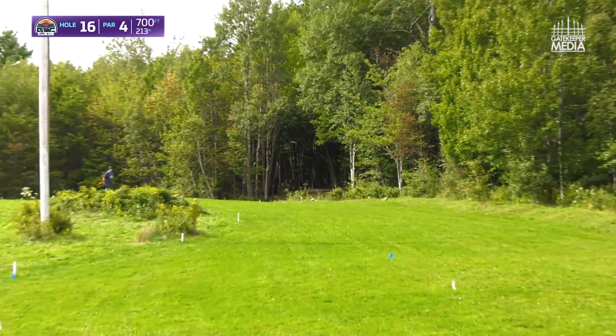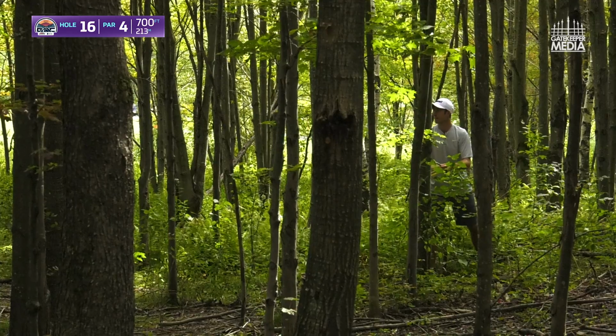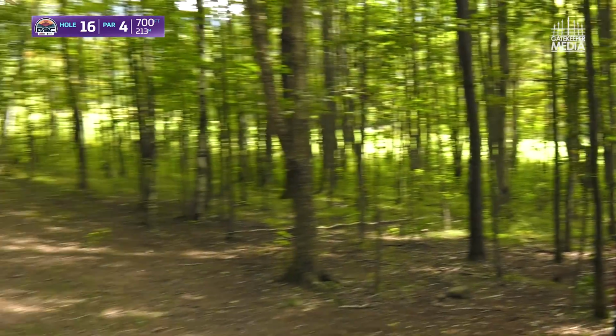And James going Thunderbird, and that's flexing perfectly. Wow, he's so good with that star Thunderbird. Wow. What a look, that is 20 feet to save a par on this.